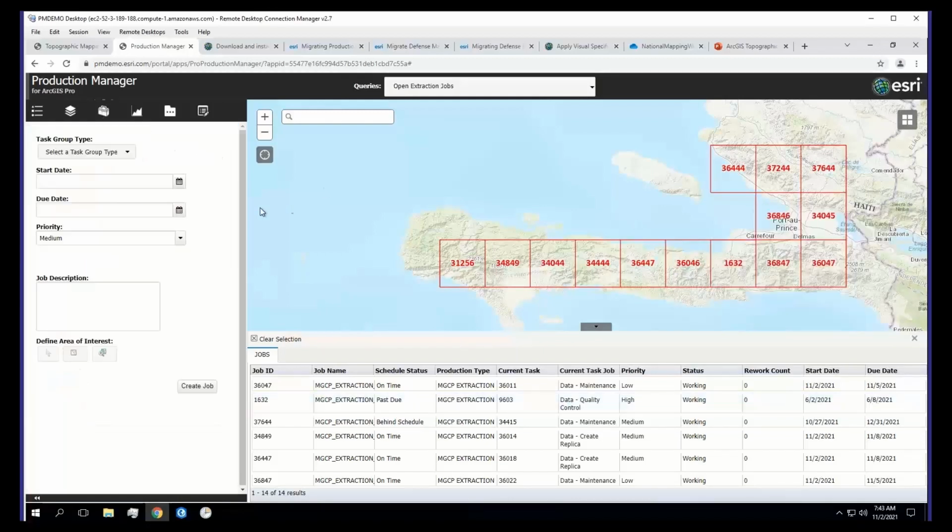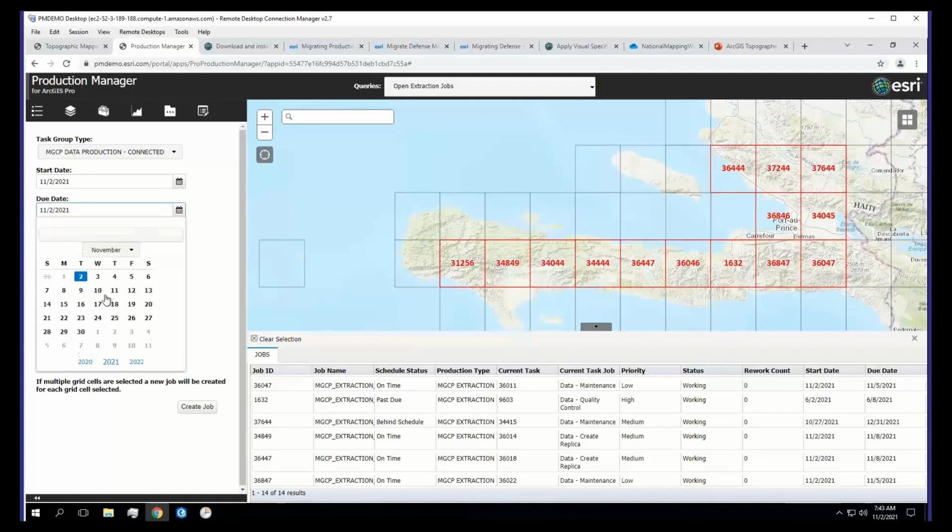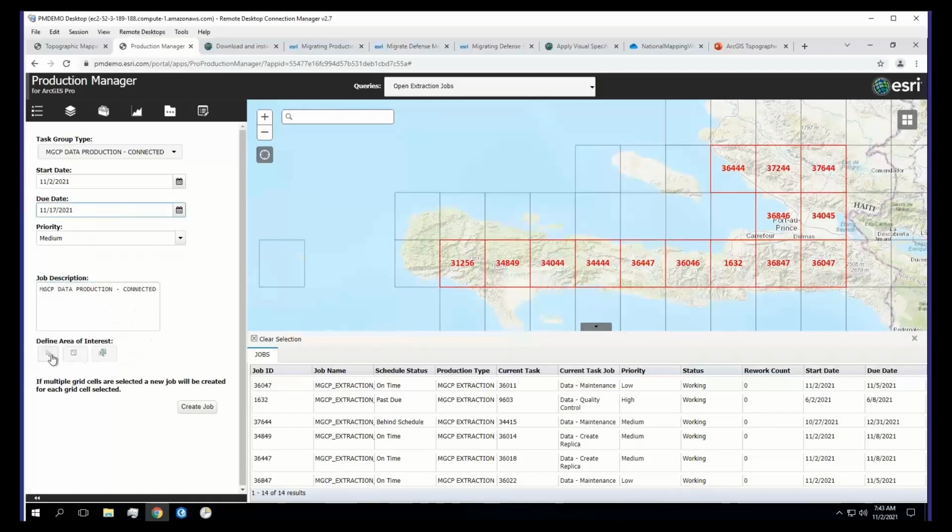I can also create new production through this app as well. So if I'd like to create new MGCP data production, I can do that here. So I can set some basic data information. You see my grids pop up for my production, so I can define what my unit of measure is here for my jobs. And I can create one or two or multiple jobs here and kick that off.